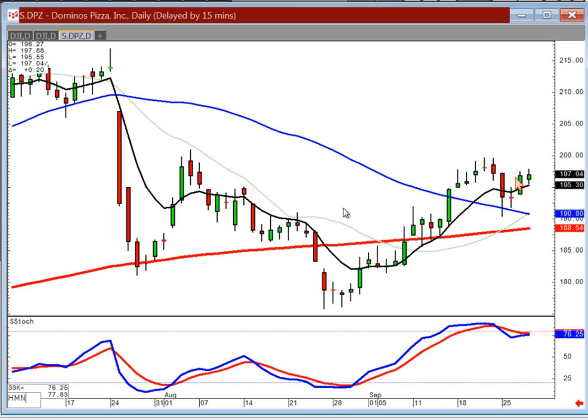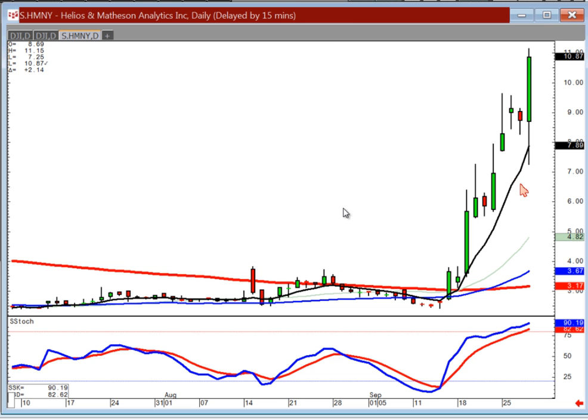HMNY. Ever since the breakout, all you can do is stay long on this one as long as it doesn't close below the T-line. Today would have been scary. If you closed it out, you just bought it back if it came right back up through the open.